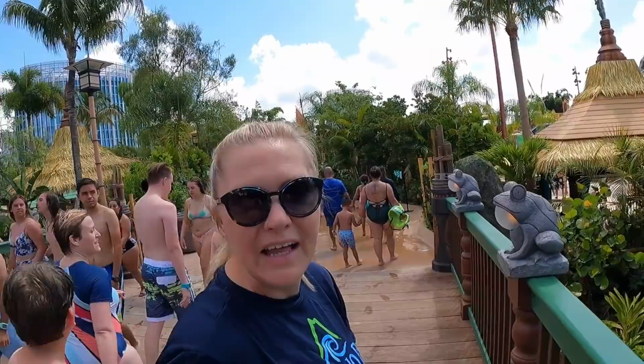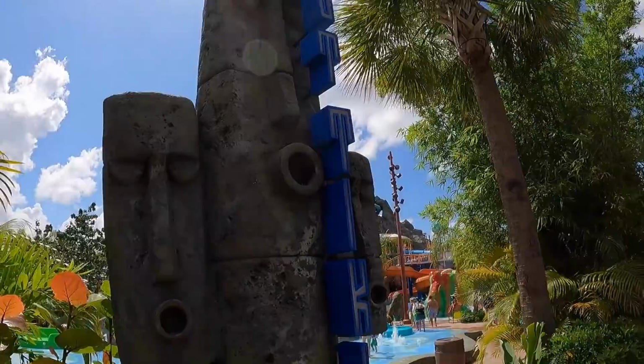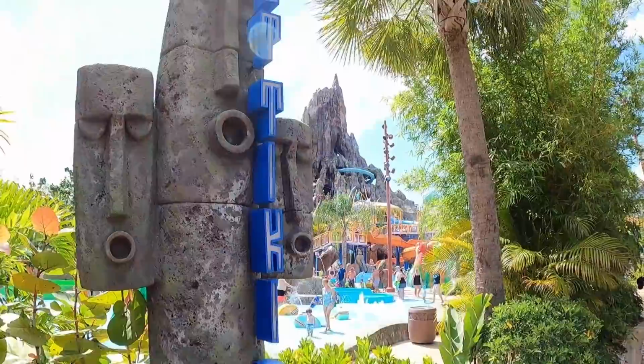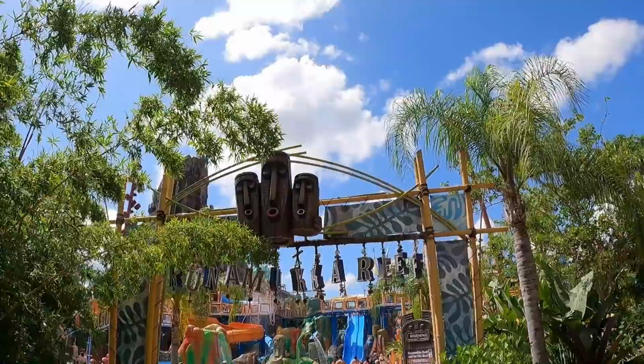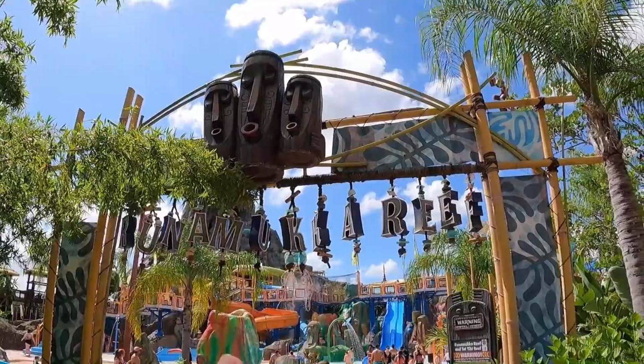So our first stop, Tatiki Reef. The beautiful view of Krakatau in the background. It is a little bit confusing because the sign for it's over here, but there's no entrance over here. You have to go over to the entrance of Runamucka Reef, and you will find the two different children's play areas. There's Runamucka Reef off to the right and Tatiki Reef off to the left.